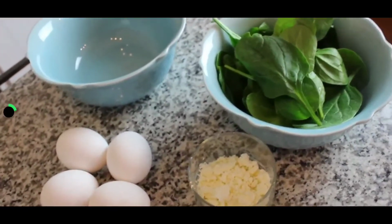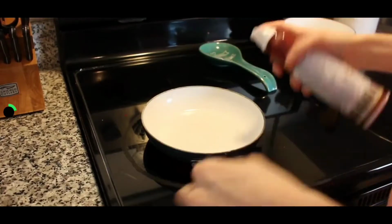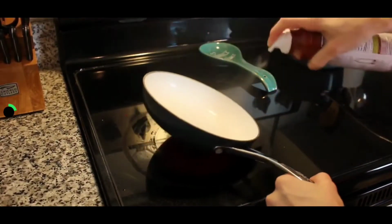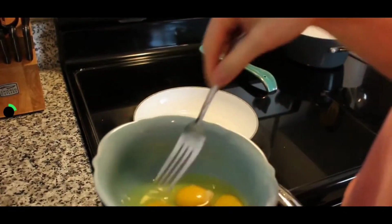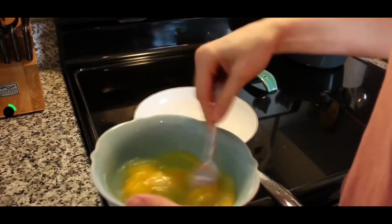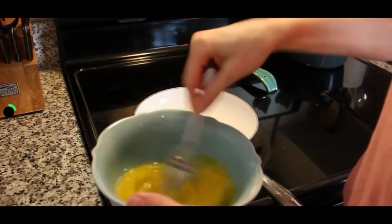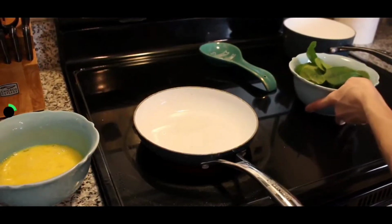So I really love eggs in the morning, and this is really simple to put together, only 3 ingredients. I know, I'm using a fork here, but it works for me and it's fine. That's if I even scramble the eggs. Sometimes I just put them right in the skillet and scramble in the skillet.